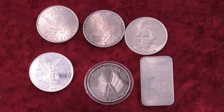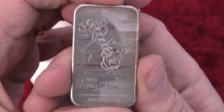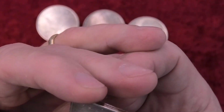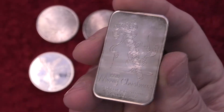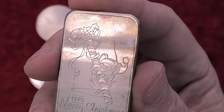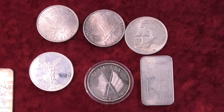And this one has got that ugly stuff on it. I don't know what it is. It's just a weird way of toning up. It's not like pretty toning, but this thing is just broke out of the mint capsule. So this one I will feature in a video doing the old dip, so you can watch me turn this into a brand new bar once again. But it's got a mouse holding a candy cane with some mistletoe or holly on it, and it's 1990.